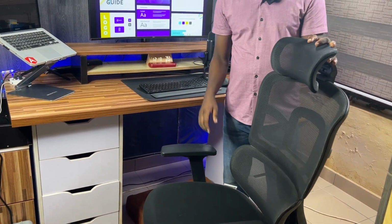I saw some chairs online, but they were too expensive. Let's not even talk about the Herman Miller chairs. The ones I saw online were pretty expensive, especially when you consider Nigeria and you have to pay for export duties and stuff like that. But this ergonomic chair has been able to help me really balance my back and work effectively.